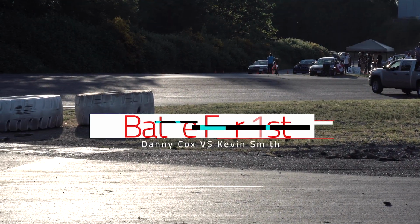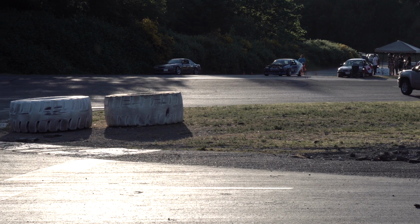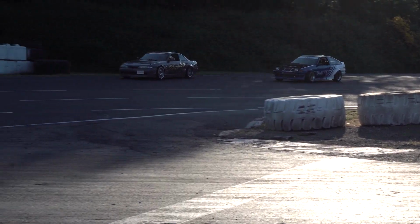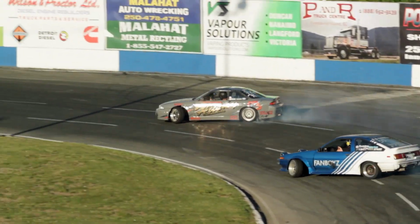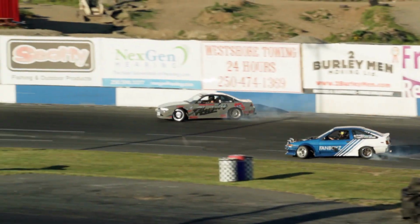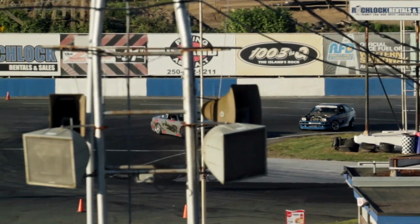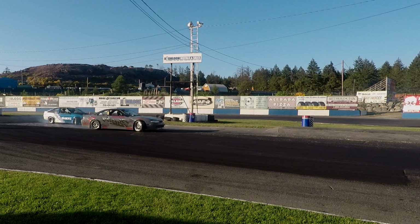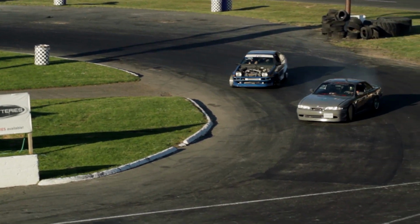Here we go. First run underway. Danny Cox leads Kevin Smith. Into the first corner they go. Danny with about a 2-car length advantage. Kevin Smith going to have to play catch up on the inside. Fishtailing around, fighting for grip. Danny on the outside, arcing it in. Kevin taking a shallow line. Here they come through the infield and out of the front straight.